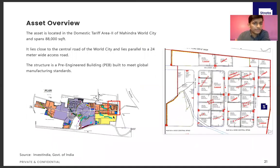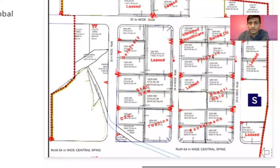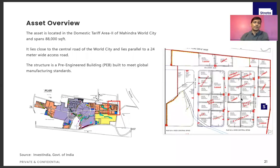The yellow is the social infrastructure, where they have universities for skill development and multiple other things. And the orange area is the domestic tariff area, where they allow companies who are manufacturing for India only and not exporting proactively. So this unit is there. Like I said, you have Fackelman, you have Delivery, you have Flipkart, and this is the portion where the 88,000 square feet is coming up for this particular tenant.